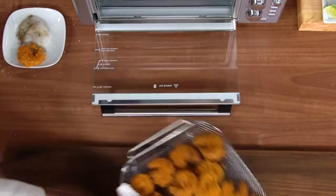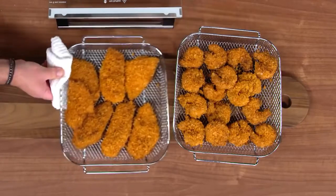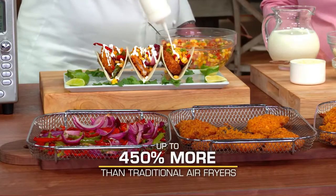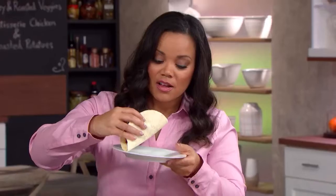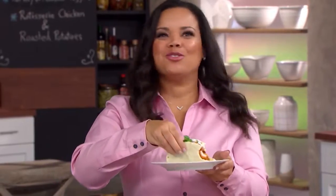We got the beautiful shrimp. Oh, look at those shrimp. We got our fish. Today we're using beautiful flounder fillets. Wow. And then we have our peppers and onions that we roasted. To me, that's not dinner. That's a party, right? So now we'll give you a fish taco. We're talking up to 24 tacos here. That's a lot of tacos. Okay, so here it is from the air fryer to you. Thank you. Okay, it's one touch, you walk away. Yeah, right? So good.